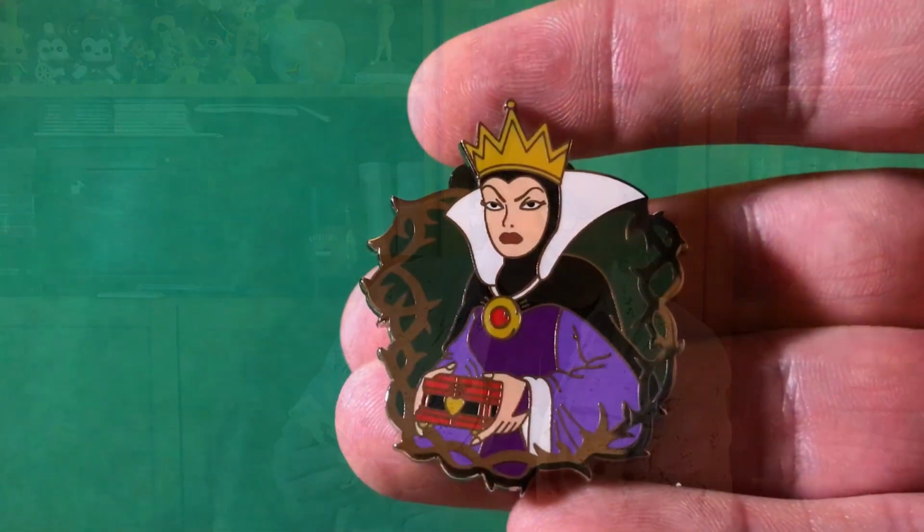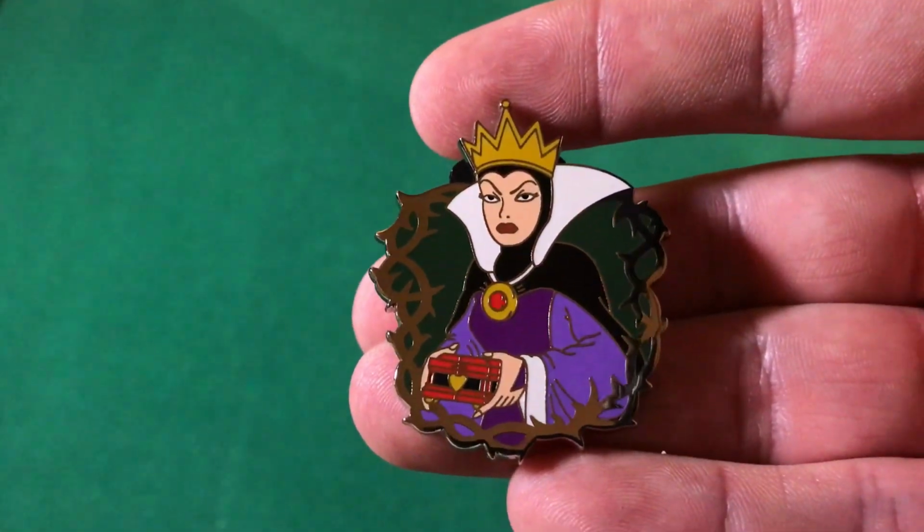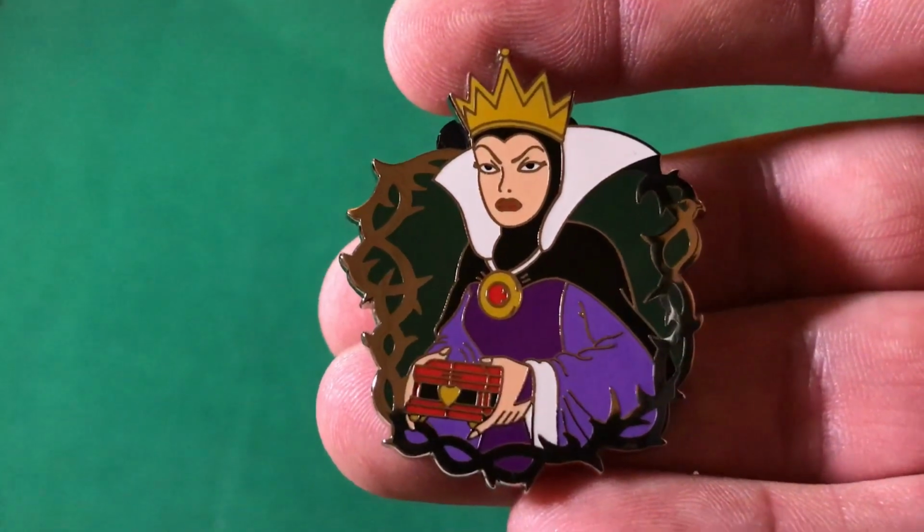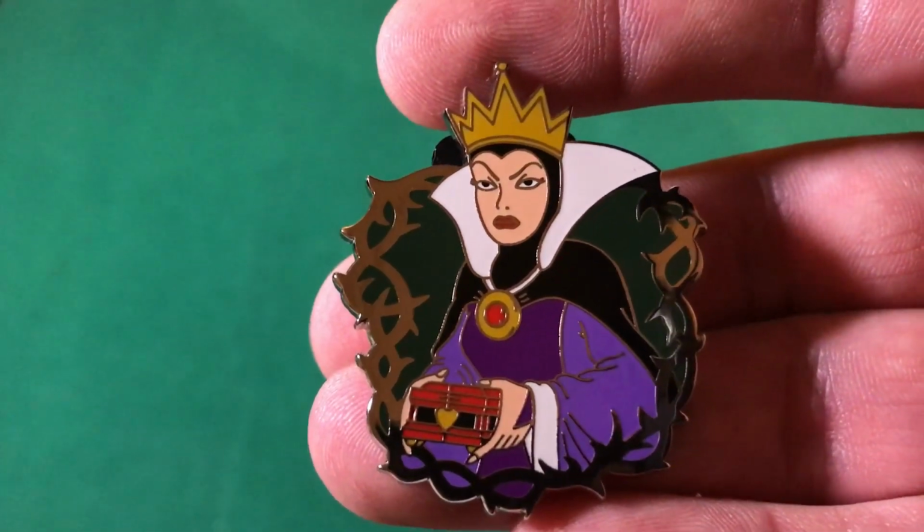And if anyone knows my penchant for the dark side, there's only one queen that I could possibly pick to represent royalty. And that is the evil queen from Snow White. So I think that she's a rather attractive woman. So I wouldn't mind spending much time with that royalty. So long as you stay on the good side of her bad side, I think you'll be all right.